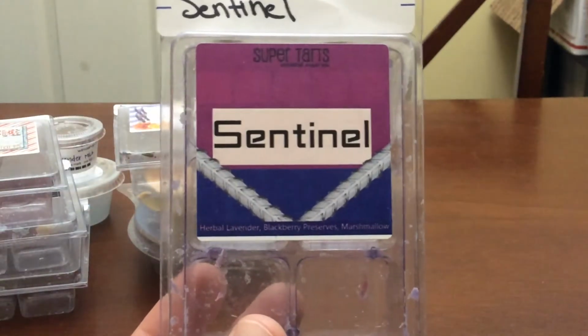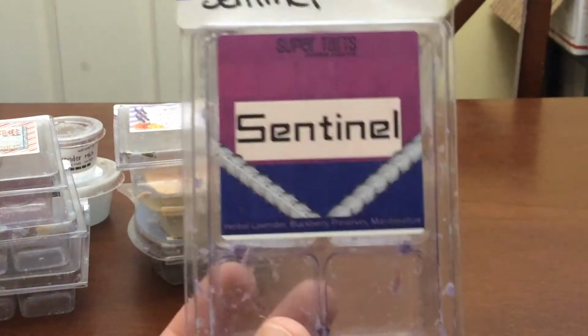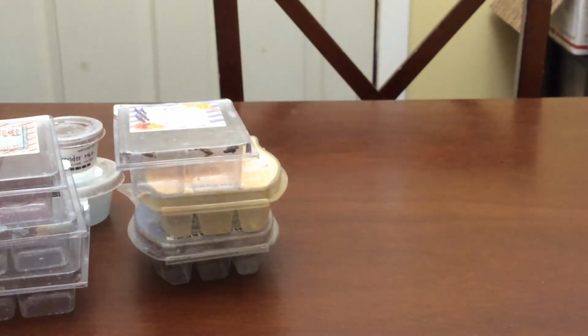Sentinel is one of my favorites. I love this scent. It's that herbal lavender and the blackberry. And everybody who follows me knows I love Brandy's blackberry. It is so good.